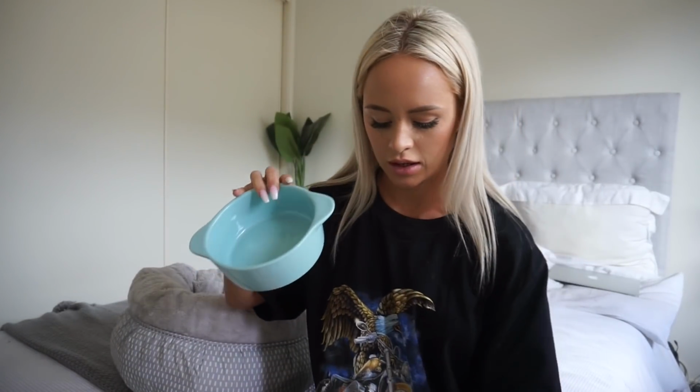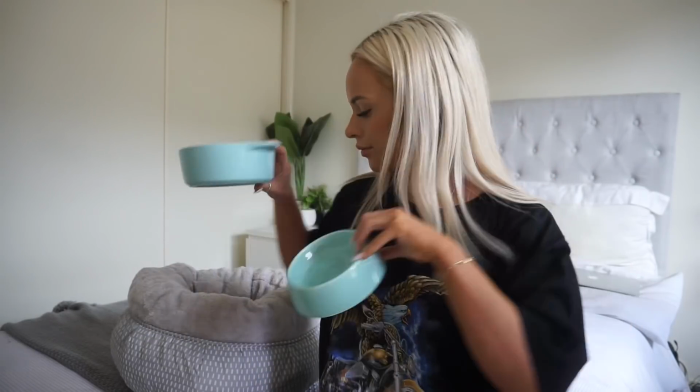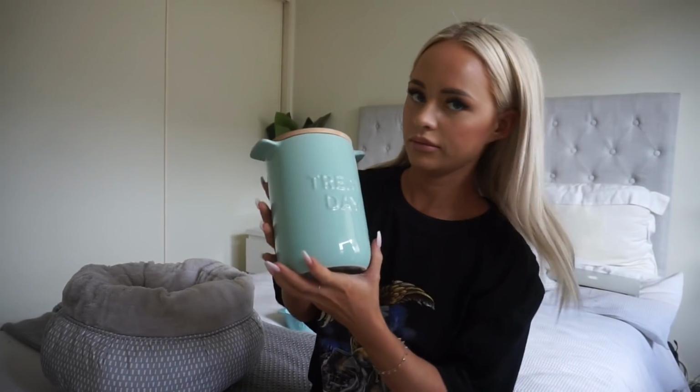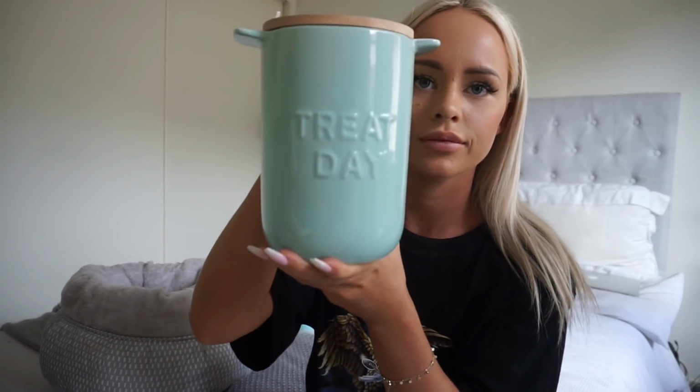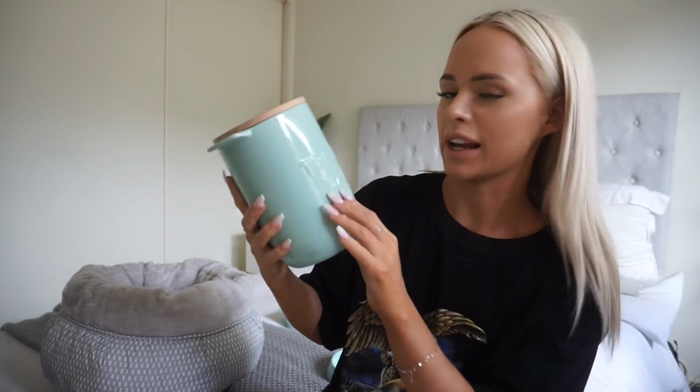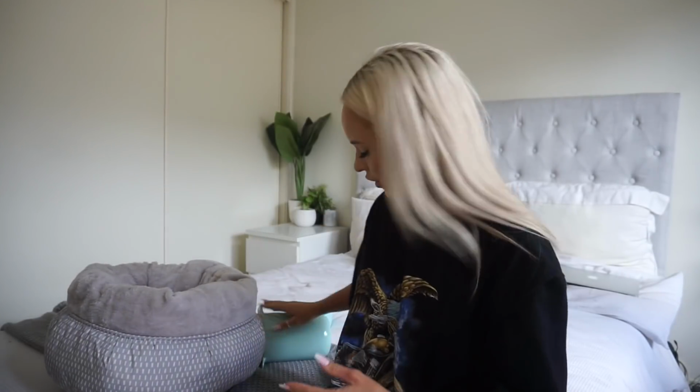We got this little bowl for his food, this one for his water. So they're matching, cute. Oh, did I show you guys this? I can't remember, but he can just sleep in there. Then we got a treat jar. So we got that for his treats. Oh my god, I almost broke that just then. That would be a problem.